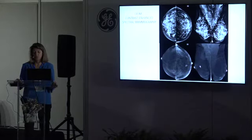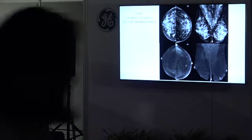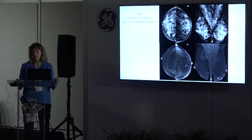And you see it's extremely easy to find that there is a suspicious area here on the left, at the union of the inferior quadrants of the breast, and absolutely nothing on the right. It was only glandular tissue here. Finally, on second look ultrasound, we found a suspicious lesion, which was an invasive carcinoma. The interest of contrast mammography is that we are not disturbed by dense breasts. So it's one good interest of this technology.